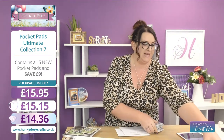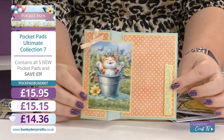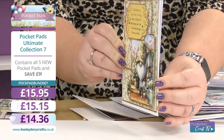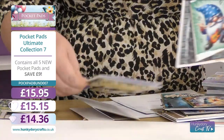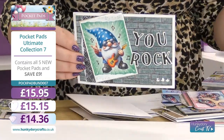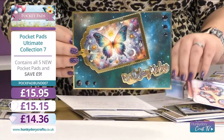Let me show you a few more makes before we jump over to Kat, because we do have so many fabulous cards. Look at this one. Look how cute that is. Really simple, but just gorgeous. Another decoupage one here from Lois. Look at that. It looks fab, but we know how much stuff you've got in your stash. All the paper pads that you've got, your duo designs, your designer card packs as well. Look at that galaxy one with the butterflies. Oh, it's going to look sensational.